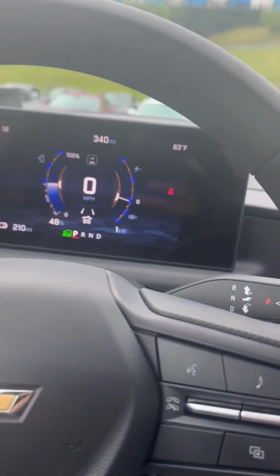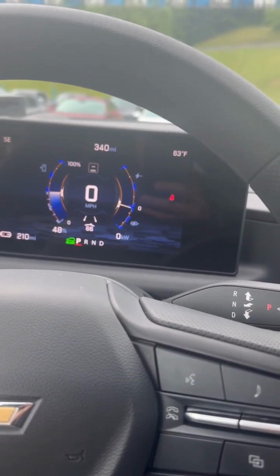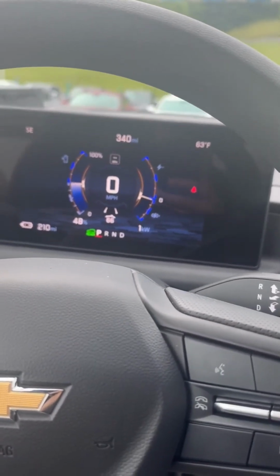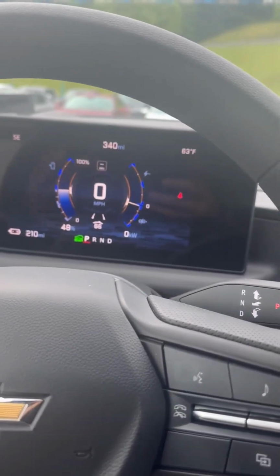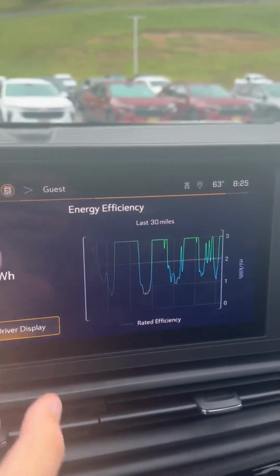When I left the house this morning to go this 37 miles, I was at 54% battery charge because I charged up last night like I was talking about earlier. And I only used 6% to go 37 miles, which is not bad at all when you think about that trip.